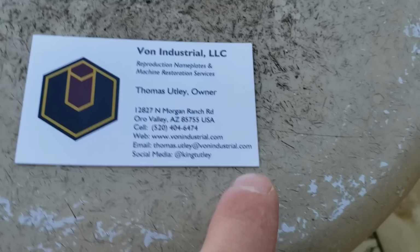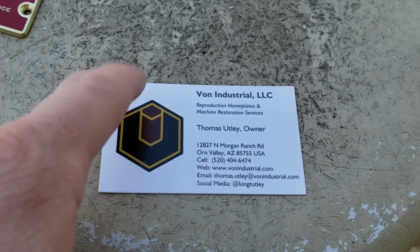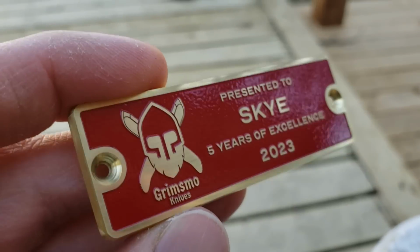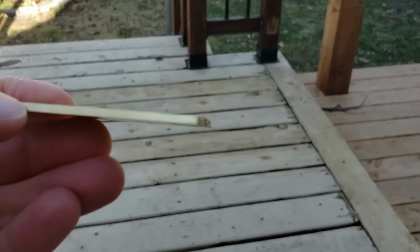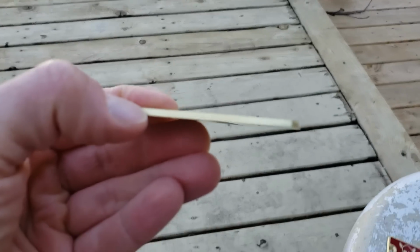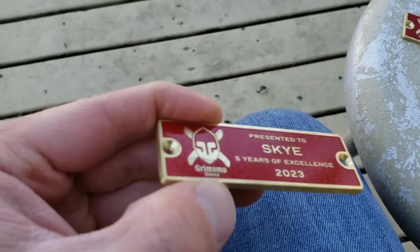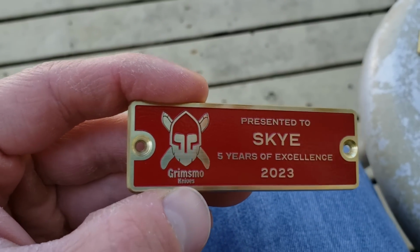So Tom from @King Tuttley on Instagram did so good. Oh, I'm just thrilled. So they're made of brass. They've got a really nice weight to them. Backside's nothing special. He chamfered the sides to kind of a zero edge on the bottom, which kind of gives them a nice trapezoid look. And everything's shiny and polished, and he flat sanded them.